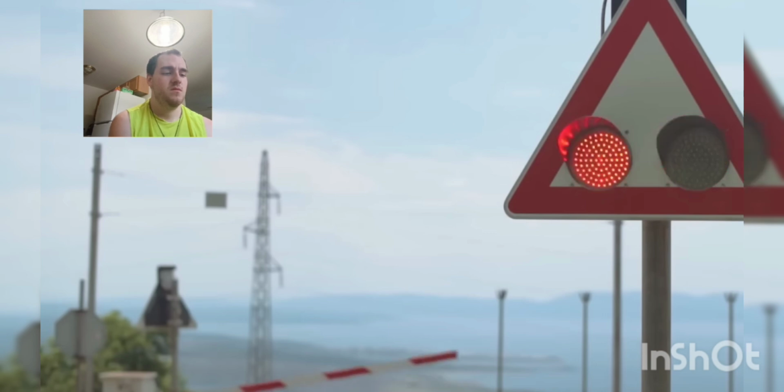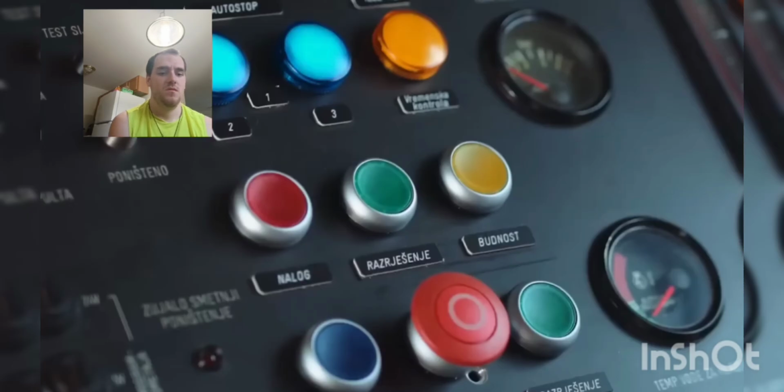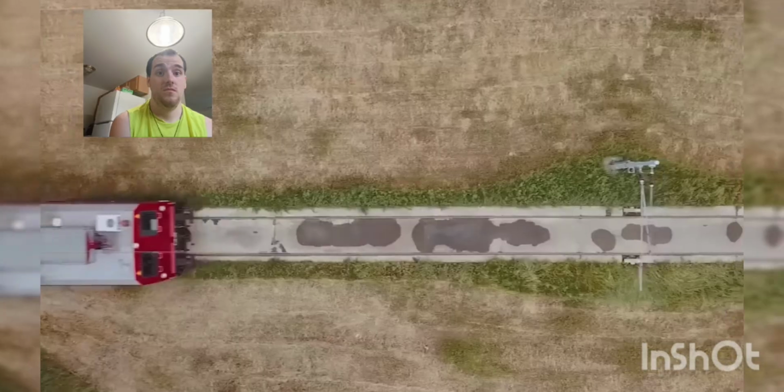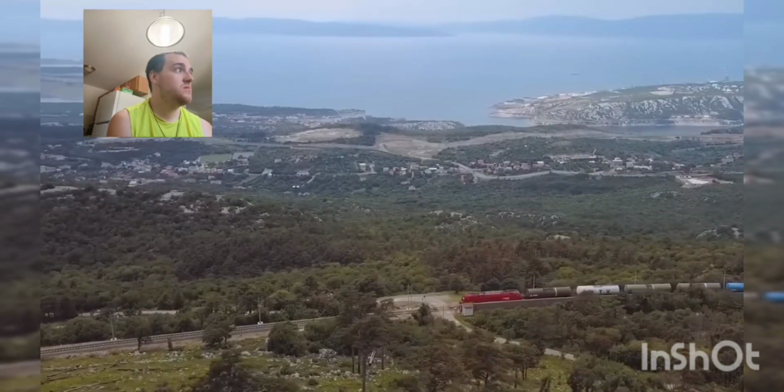The first is a level crossing protection system. It includes 2 pairs of barriers and 8 light and sound signals. And if needed, it can be controlled remotely from a console.